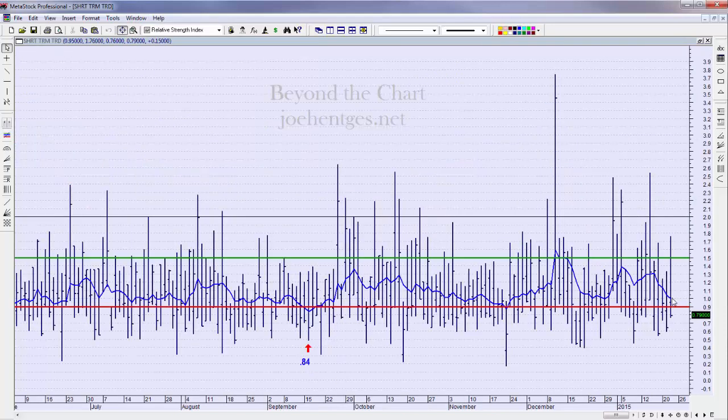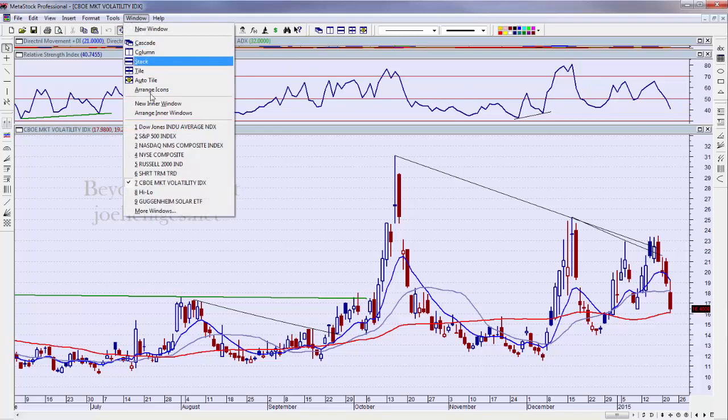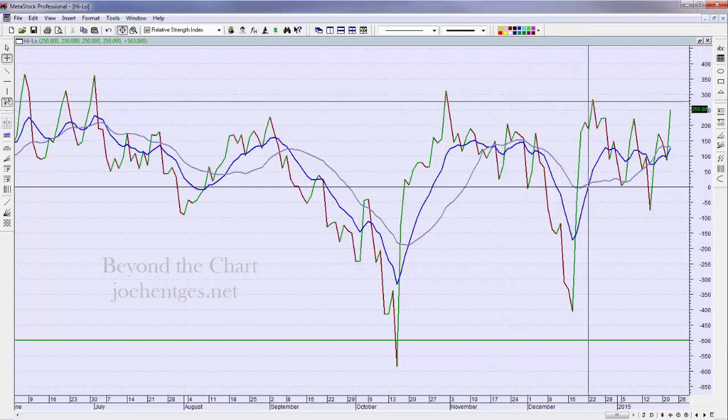The short-term trading index is coming down, but again, it's not at an extreme reading. We're getting several bullish readings, but you're going to get that with the market moving to the high side the way it is. The volatility index is collapsing and coming back down, and I think it broke below this low, 1644. Yeah, it did, and it just looks like it's breaking down. And the high-low index looks like it's making a little bit of a breakout to the upside.